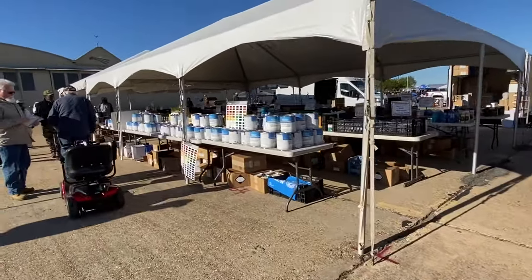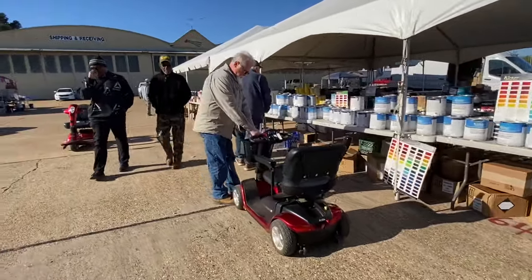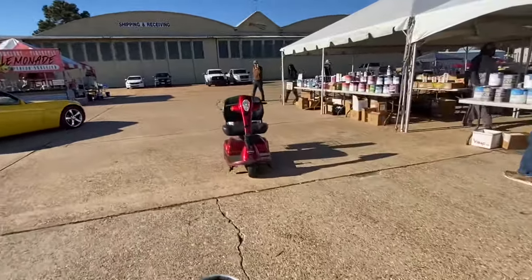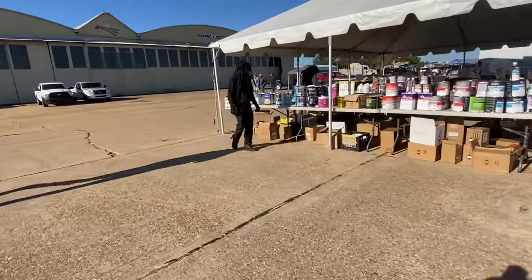Got paint supply vendors here. He's always here every year. You literally buy gallons of paint for $40. And I know it's not the best paint in the world, but you could make something look better with it.